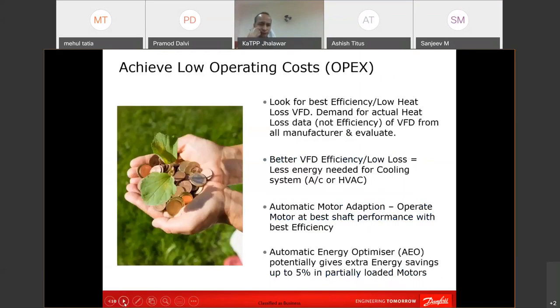So just to summarize, a customer need not ask for the best efficiency. In fact, he should ask for a low heat loss, and then they should evaluate. If you have a project of 30-40 VFDs, it will make a major difference. And we also have AMA as a feature, that is automatic motor adaptation, which gives the best soft shaft performance at the best efficiency. So this is also a unique feature.